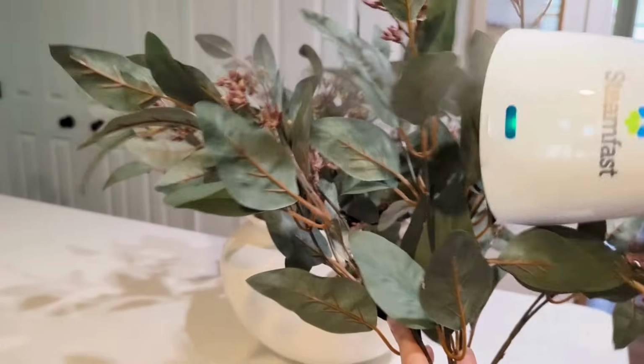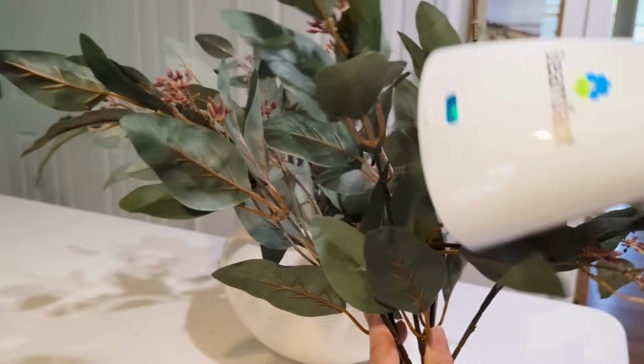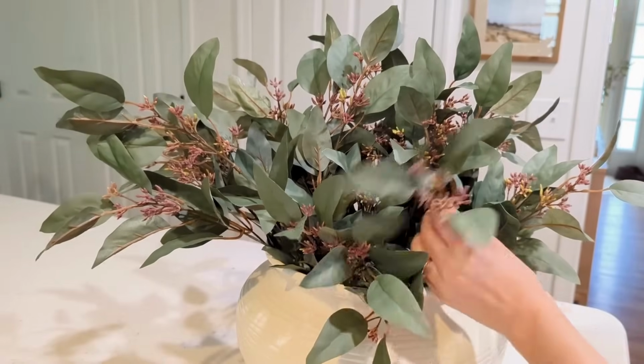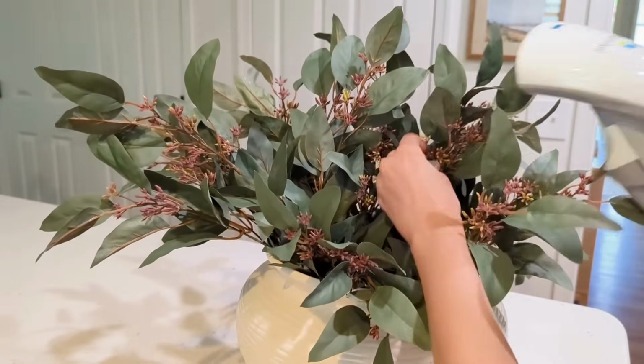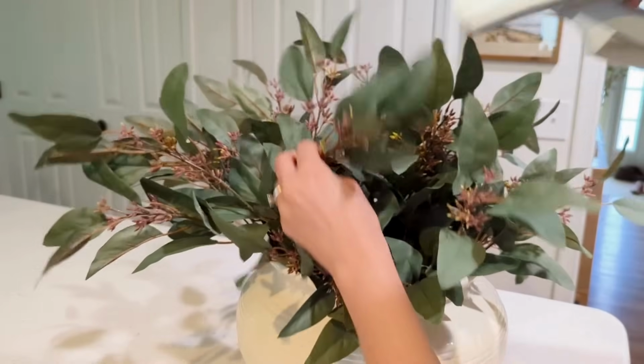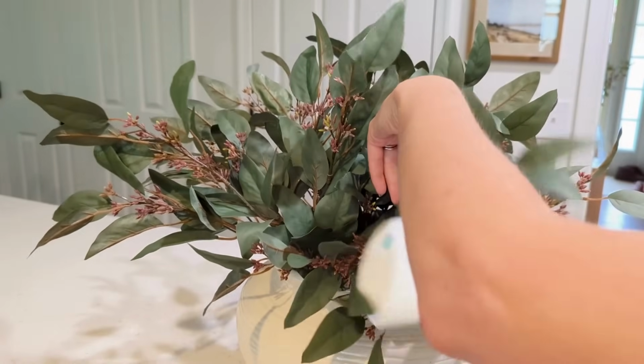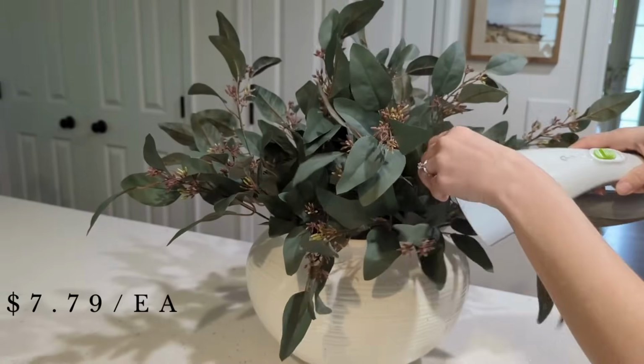So what I'm doing with these is just to make them look their very best. After I'm putting them in, I'm going through with my handheld steamer. As I've mentioned on this channel before, I love to use this to straighten out faux plants as far as the leaves and the petals. You can get any wrinkles or abnormal or unnatural looking crinkles out of them easily with a handheld steamer.